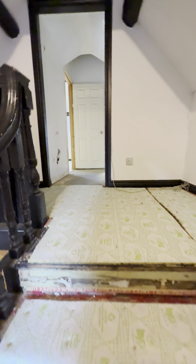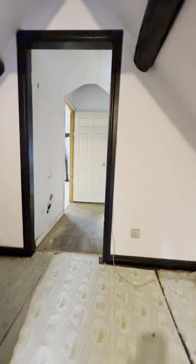But this floor up here is going to be our office space. Well, we don't need huge amounts here. We do need some backup servers and things up here. All of the stud partition walls up here are coming down, and we're going to be left with a most incredible office.